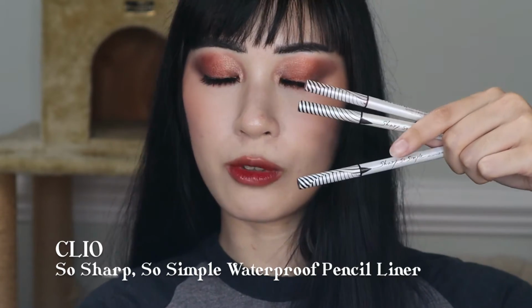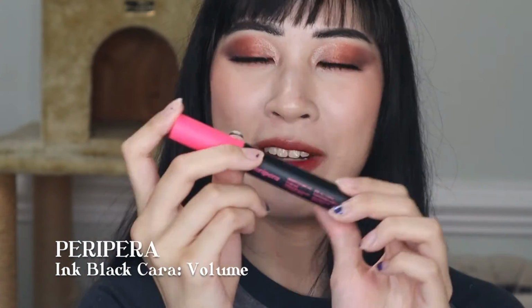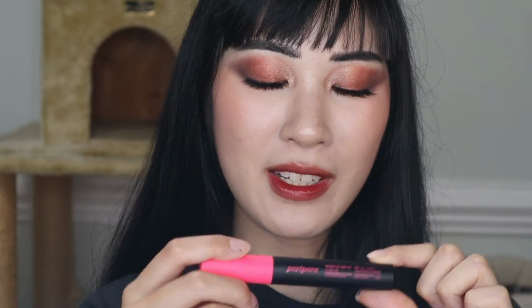For eyeliner, the Clio So Sharp So Simple waterproof pencil liners. These are the best, most affordable liners I've ever tried as far as pencil goes. They stay put in the waterline and are also super creamy, no tugging on the upper lash line. Really great. And then for mascara, Peri Peri Ink Black Cara in volume. I get it in the one that gives volume. This is so good, because I don't want my lashes to have the no mascara look. That's not for me. It's really not for me. And a lot of Korean mascaras, which happen to hold the curls the best, also tend to give such subtle effects.